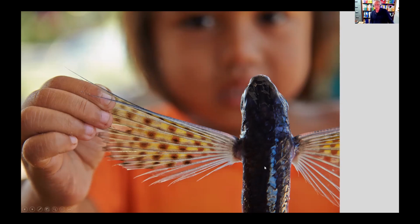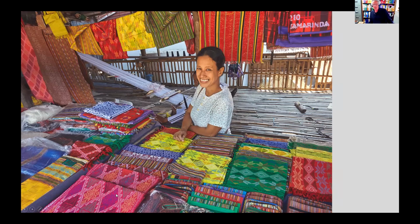So the fish is fairly low in the picture, but it's done deliberately to include the girl's eyes. Now, finally, just this last shot, just to really show off the nice, beautiful, bright colors and what you can get when someone really helps you out and cooperates with you.